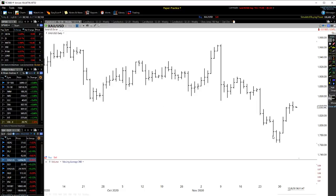Now, there's 2 schools of thought that I'm looking at here right now. The first school of thought is this could be some sort of a V bottom where we had a rally down and now we're having a rally up. It could be. We're not there yet. The second school of thought, when I'm looking at this last move down and then the last move up, is that this could just be a significant lower high before we start to see something like that again. That is actually possible in gold.